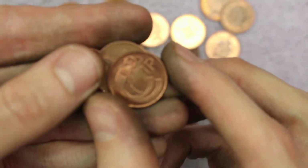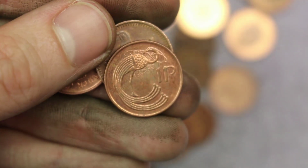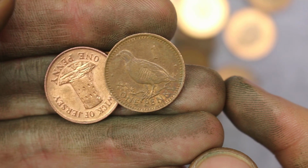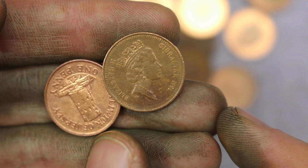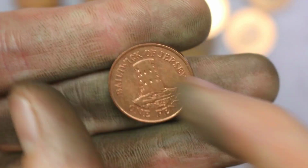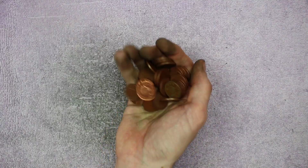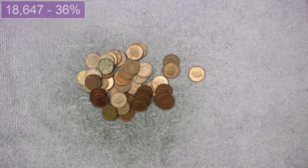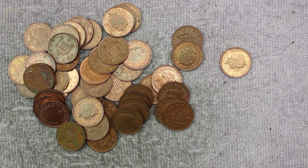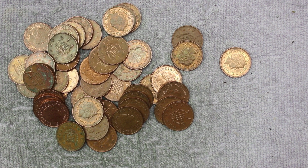We got an Irish penny. This is pretty cool. And this is from Gibraltar Partridge, and the Jersey Tower, which you're seeing lots and lots of, which is pretty cool. But we'll see how many we get in the next half of the bag. Second half of the bag brings us another 45, takes us to 18,647. No more oddities, but we are slowly ratcheting the way to 19,000, which is pretty awesome.